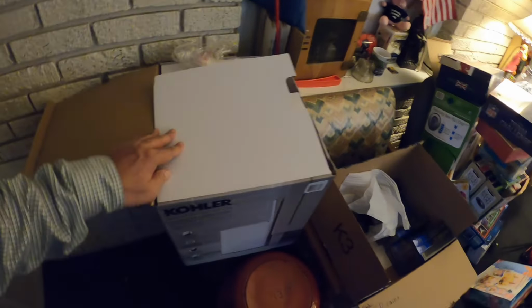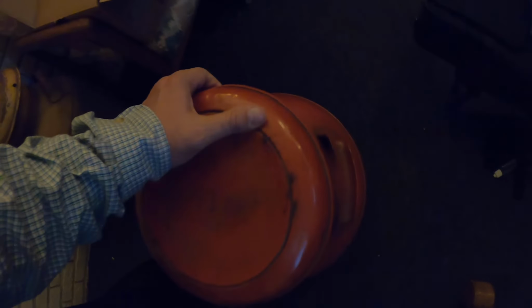And then one thing I picked up for myself, just because I liked it and thought it was really cool and unique, is this. There are two of these old-fashioned metal milk containers. They don't do milk in these anymore, but this is one of those very old milk containers, metal type. I'm sure you've seen them before. There's two of them, and I paid $10 apiece for these.